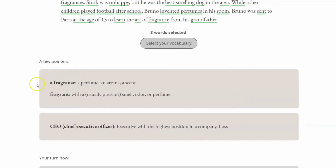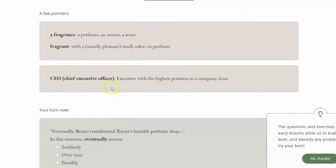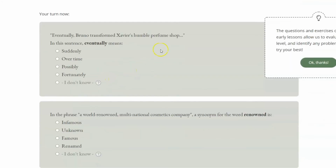And here they gave you a few pointers. So it's telling you a fragrance, which is a noun, is a perfume, an aroma, a scent. And then you have fragrant, which describes something. So it's usually a pleasant smell, odor, or perfume. And also the abbreviation CEO is used for Chief Executive Officer, and it gives a definition here. Okay, so here we have another pop-up to help you. The questions and exercises of these early lessons allow us to evaluate your level and identify any problem areas.